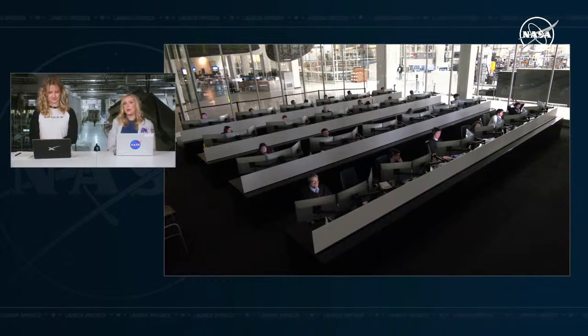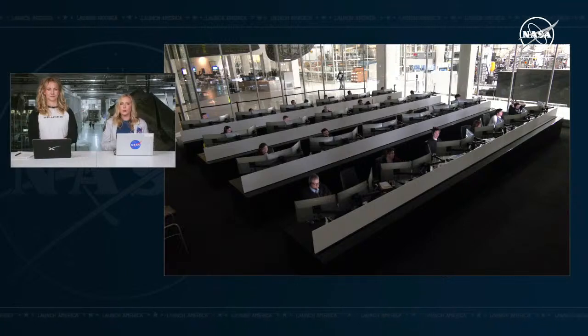We were talking a bit about the TDRS, or Tracking Data Relay System, handover, basically just a brief time period where we may not have communications with the crew due to those satellite handovers, but we do expect to hear confirmation that that burn was nominal.